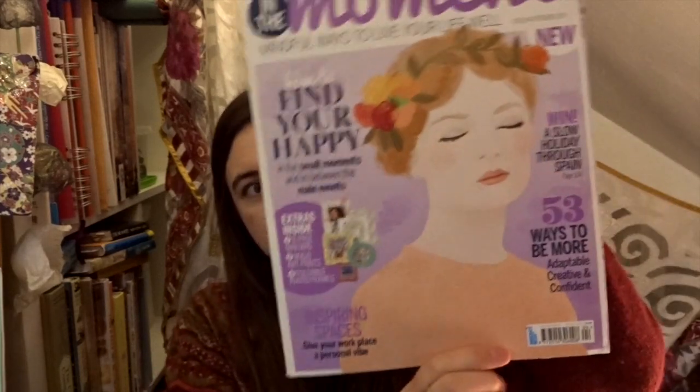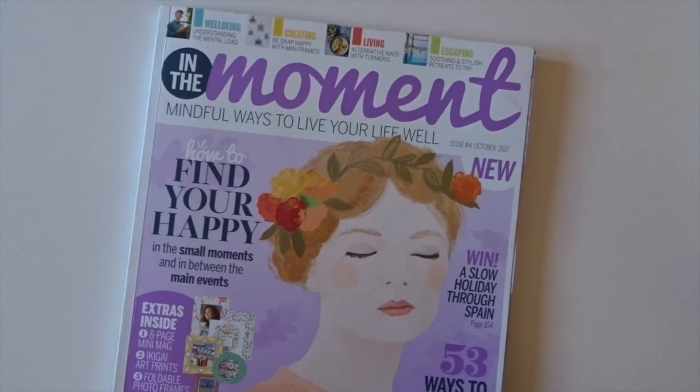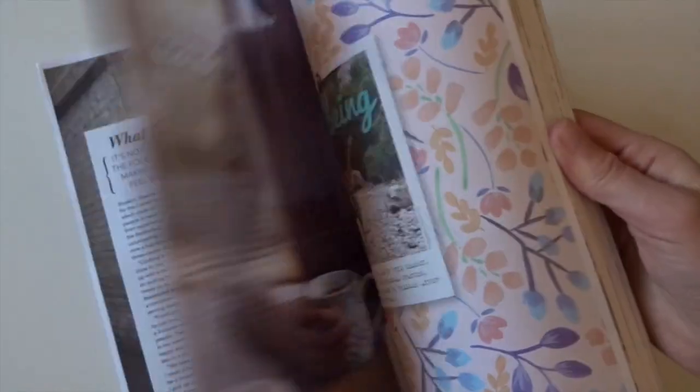And the second one is called In the Moment. So yeah, this one's very similar. It talks about different things to do with health and slow living, well-being, and it also comes with fun things to cut out and create yourself. So yeah, I really love these 2 magazines right now.